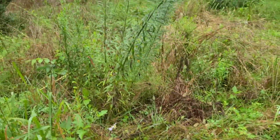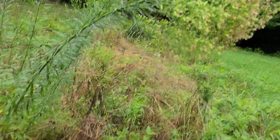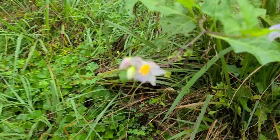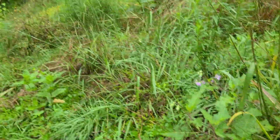And I do want to show you this hill up here because this right here is really pretty. I don't know what it is. I think maybe a goldenrod and these pretty little star flowers. I don't know what they are, but they're pretty.